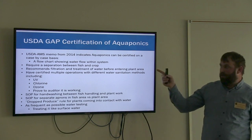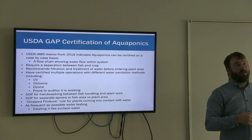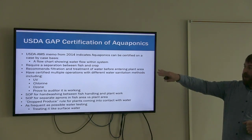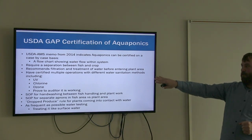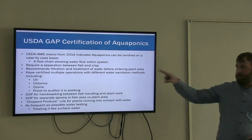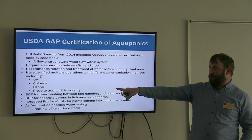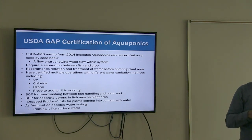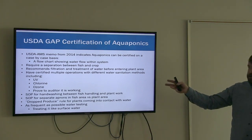And this was in the response section for the comments about FSMA as well, because having a physical barrier separation between the aquaculture side and the actual hydroponic side of the operation in an aquaponic system, okay? They recommend filtration and treatment of water before entering the plant area. So they said that they've certified multiple operations with a number of different sanitation methods, including what you see here, okay? And Helen's group is going to discuss a couple of these when we get to that portion of it. The other important part is that they also wanted you to be able to prove within your food safety plan to the auditor that your water treatment system is actually working. So you probably have to show before and after water testing to show that it actually is working, okay?